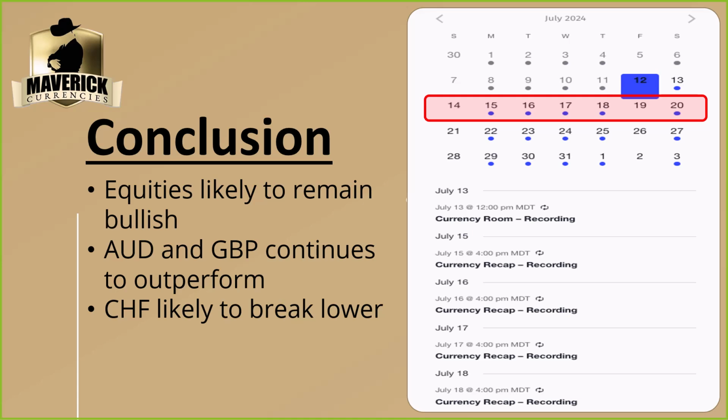We like both the Aussie and the pound on the long side, Swiss franc, dollar, and CAD on the short side.